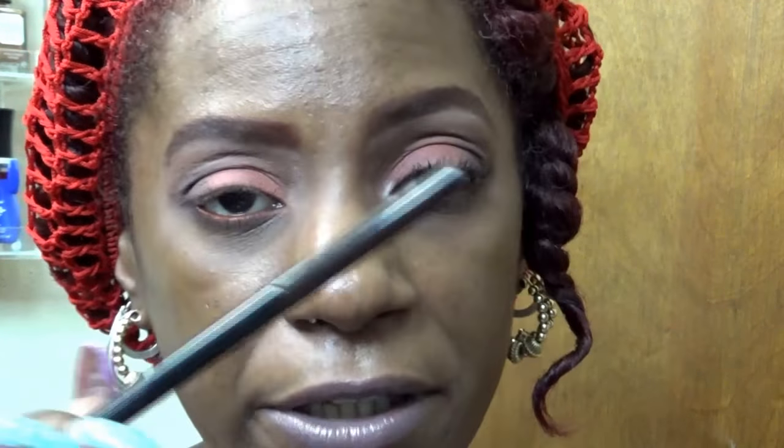But I took the pencil that I normally do my brows with, and I gave myself a line on the upper lashes. So I just come to the edge and stay as close to my lashes as possible, and line them just so they can have more definition. I think I like that word, definition.